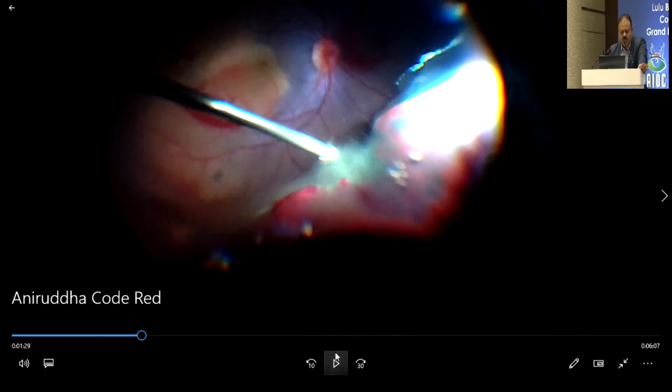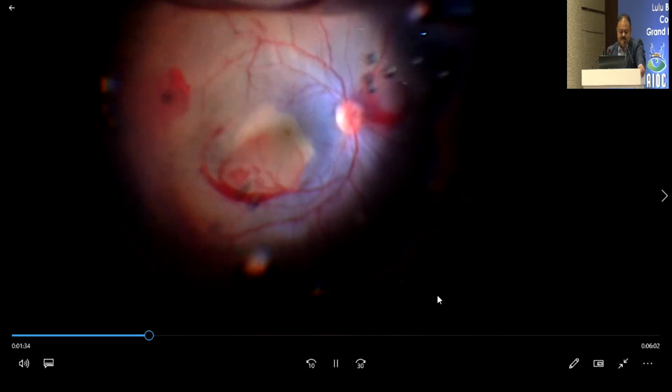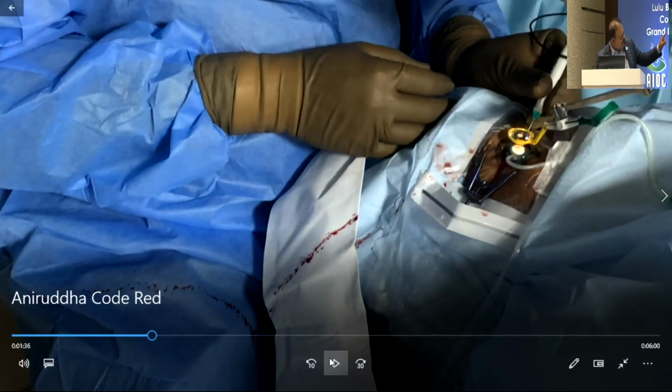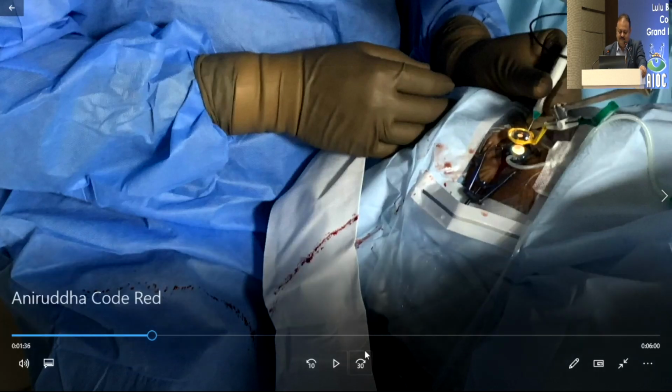Now the problem started: the patient was coughing continuously, almost 5 to 7 minutes. She was sitting on the table with all the cannulas and everything inside. In fact, if you see this, the valve cannula was actually leaking a bit, and the streak of blood which came out from the cannula itself was bleeding very badly.